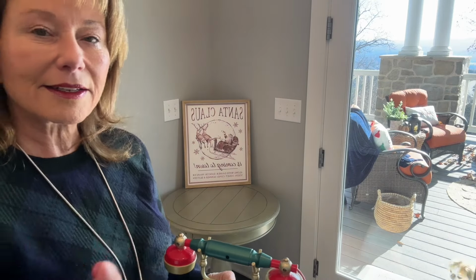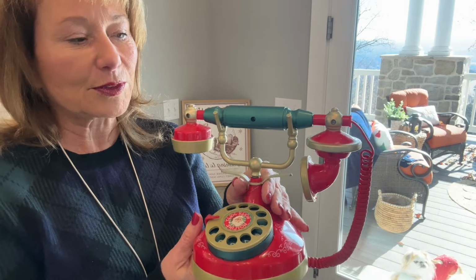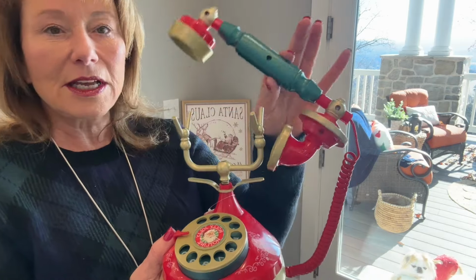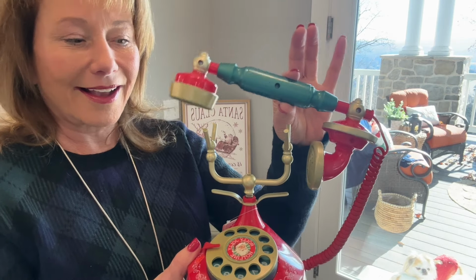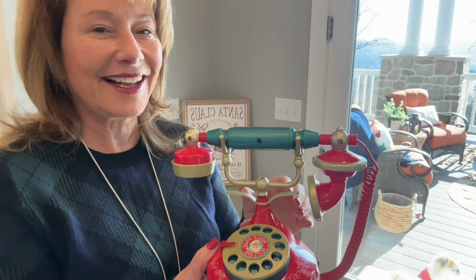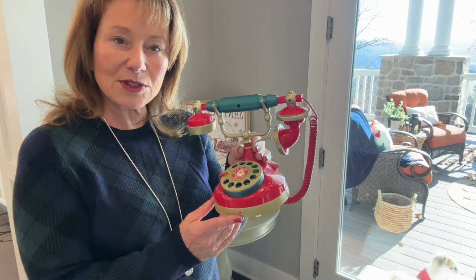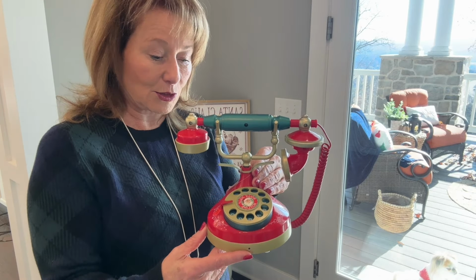This little spot in the kitchen area will be for my grandkids, and so we're putting in the little phone, and I showed a lot of you. Congratulations, your letter number is 2,497,586. I never even heard that one before. Unfortunately, I picked this one up at At Home for like $22.